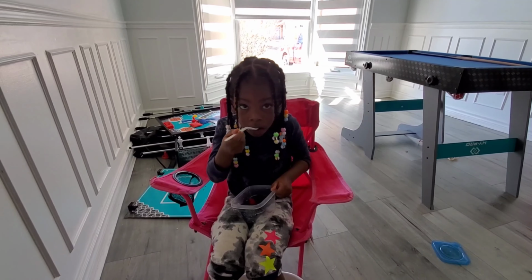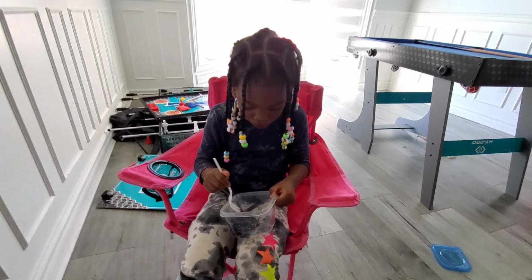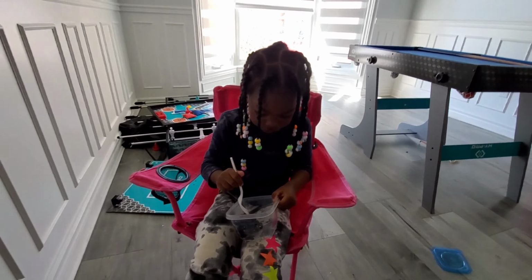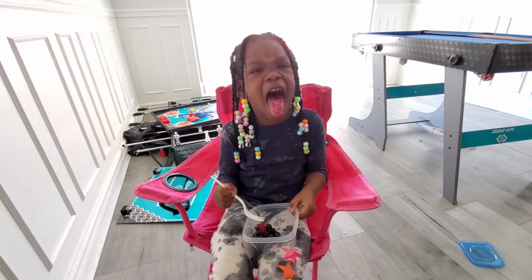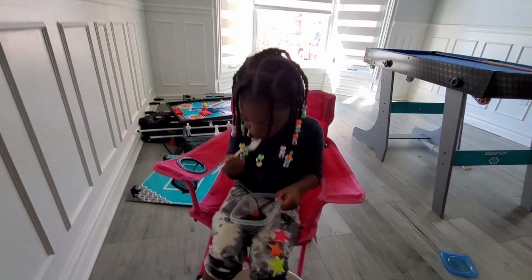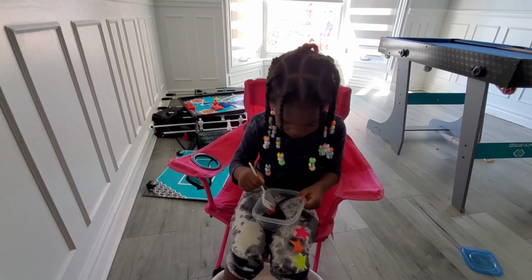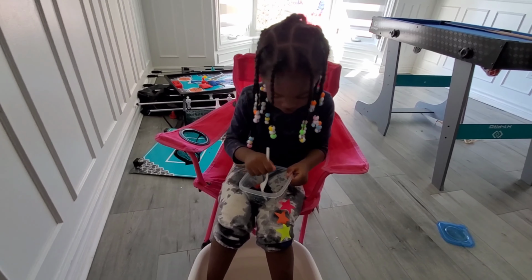So that's TT. She's eating. Tell them what you're eating. This. What are you eating? So she's eating raspberry and blueberry. Yeah, don't mind all the things in the back, but yeah, she likes her fruits.